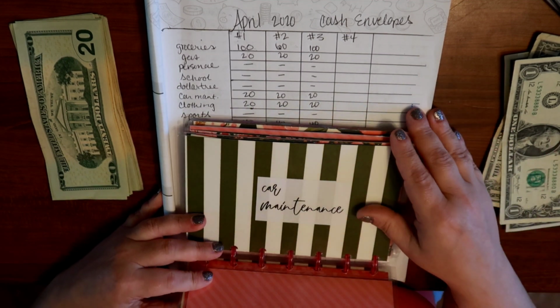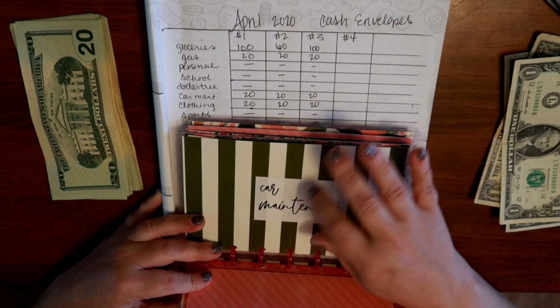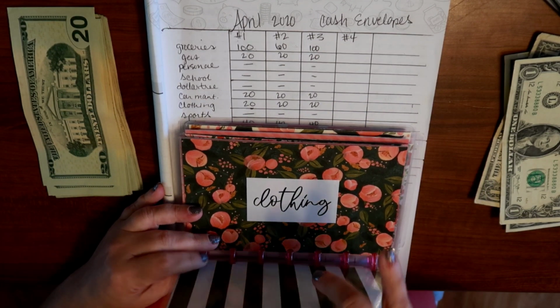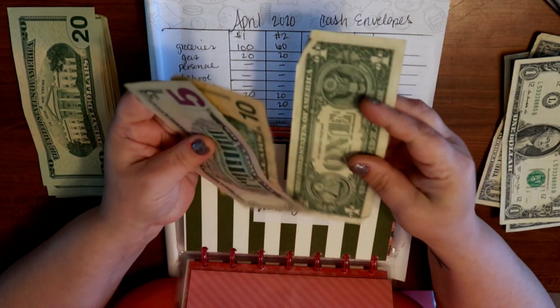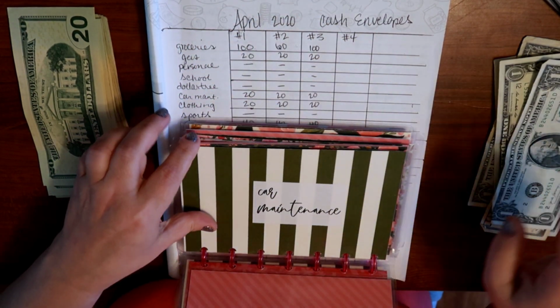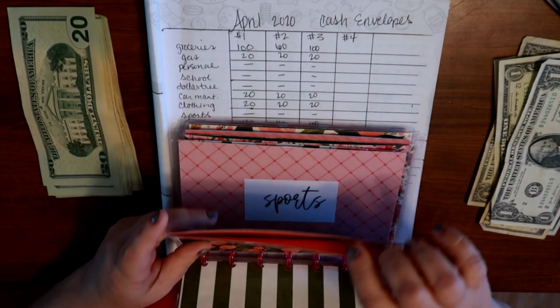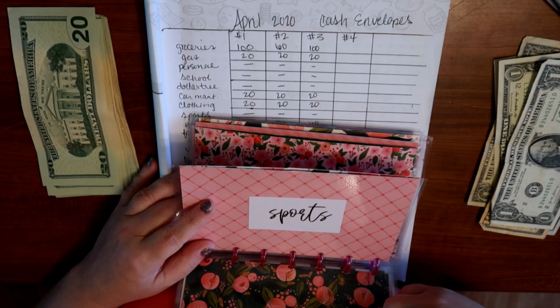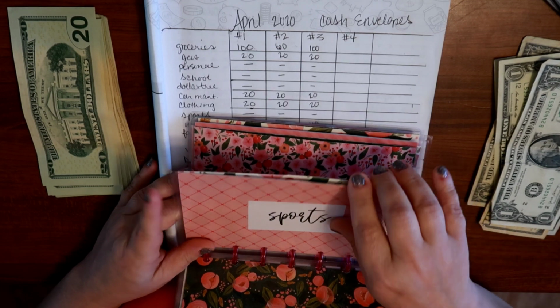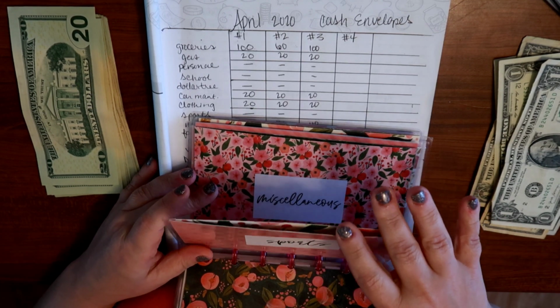Dollar Tree, we're not putting any money in. Car maintenance, we did get in here for lug nuts, apparently, or my husband did. So I'm just going to take this money out and set it aside. There's $16 left in there. There's nothing left in clothing. I can't remember what we spent clothing-wise this week, but there's nothing left in that.